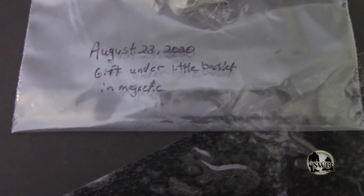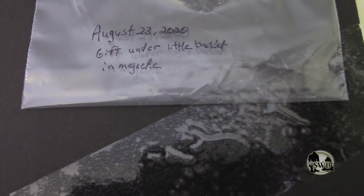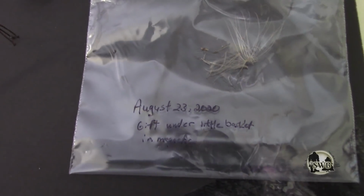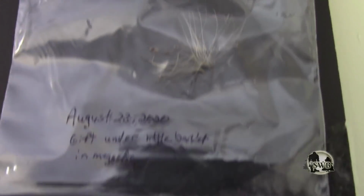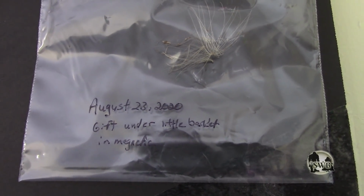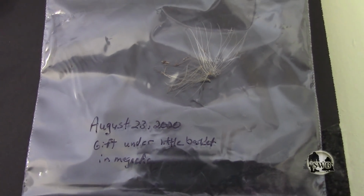That little seed was a gift under the little basket in the magnetic bowl, which they've been lately turning over a lot. Well, it was turned over this day on August 23rd, 2020, and they put a little gift under there for me, that little seed.